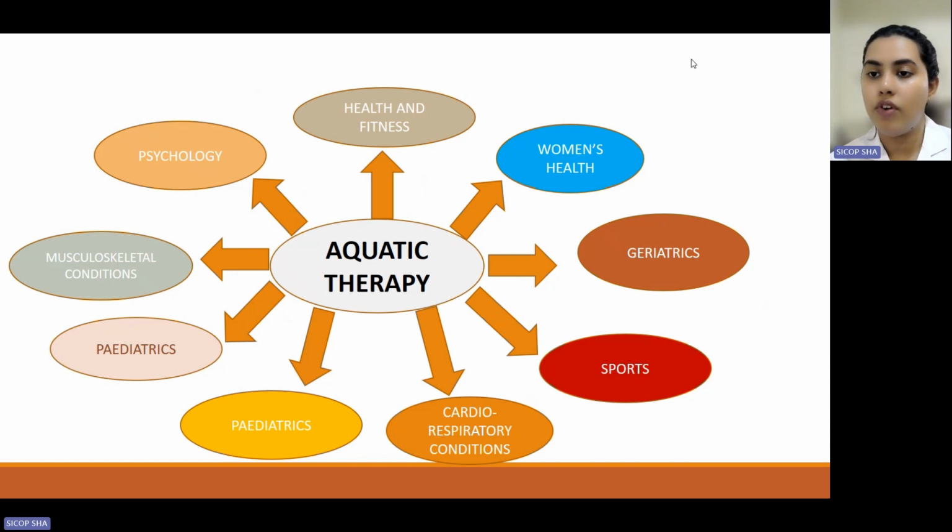It can also be used for recovery of sports individuals as well as training for cardiovascular endurance, and in cardiorespiratory conditions as well. It can be used for pediatric patients because they feel more and more relaxed inside of the water, and the therapy becomes kind of fun for the patients and not just exercising. It can also be used for musculoskeletal conditions where there is joint pain involved, and for psychological reasons as well, because it uplifts the mood and it reduces the tension inside of your muscles.